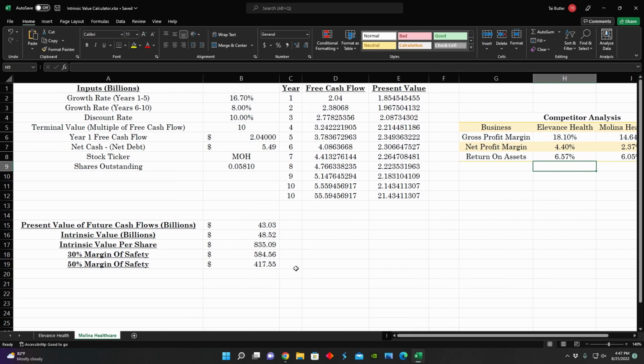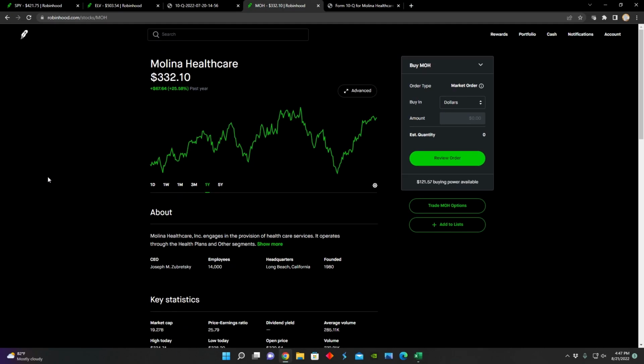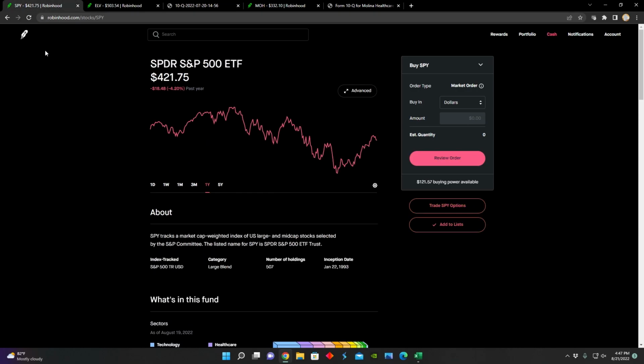But if we were to compare them against each other in terms of their projected free cash flows as well as their growth rate that's expected by analysts from Yahoo Finance, then we would see that Molina Health definitely looks like it presents a better buying opportunity than Elevance Health. But then on top of that, we can see that the stock price from Molina Healthcare has not outperformed Elevance Health's stock price over the last year either, even though both of them have beaten out the overall S&P 500.